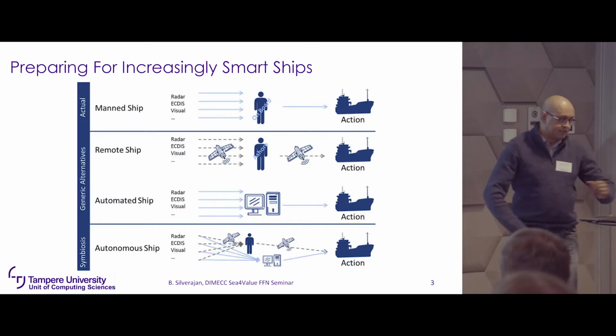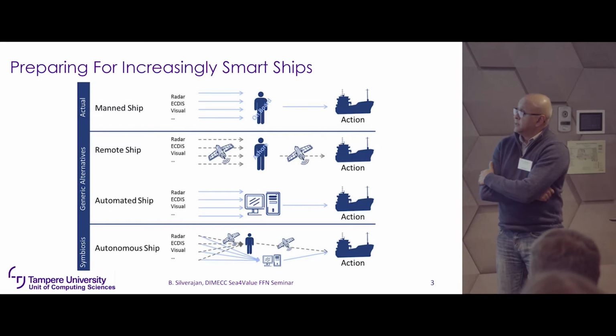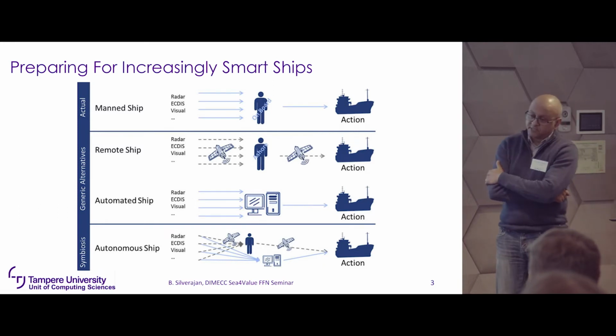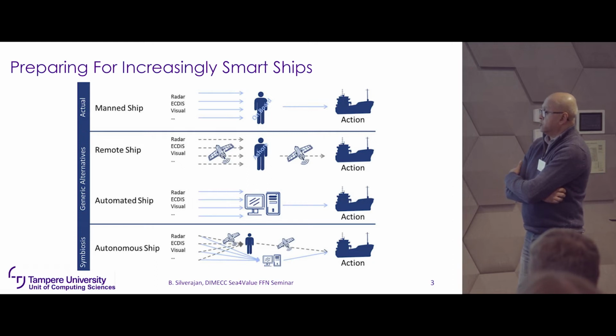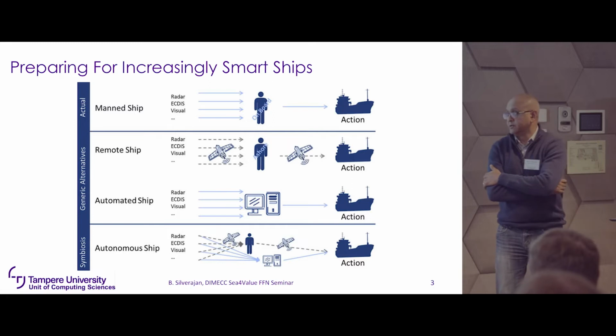development. So this is actually a pretty old slide. It was taken from a project called Munin, which shows the way the project envisioned how autonomous ships will eventually come to be a reality.